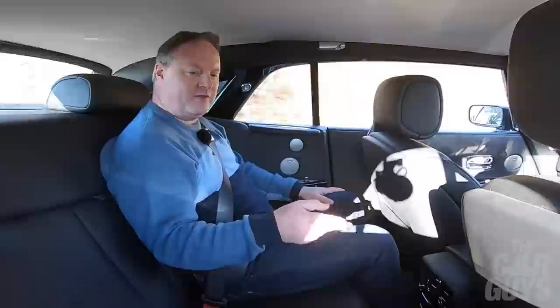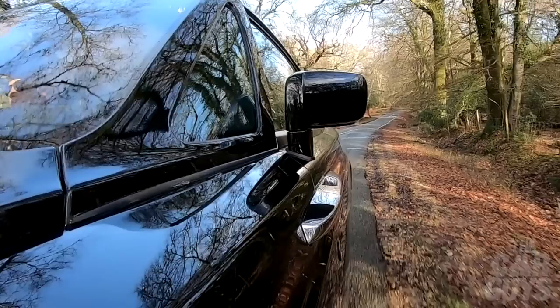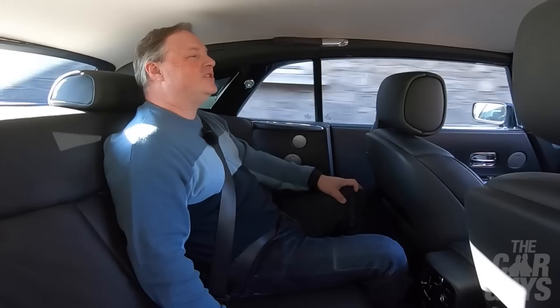But what's really good about it is that I suspect no one has ever sat in the back of here. He's definitely a big old lump, I will say that. It doesn't shrink around you. It's not one of those cars. You know what I mean? It shrinks around you in the same way that, I don't know, Australia shrinks around you.